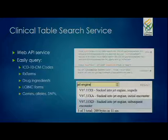You can really quickly, you can see with that small amount of code, come up with a box that you can type in, for example, "sucked into jet engine, subsequent encounter." So you can build that very, very quickly and again use what they've done. They've done all the legwork and they maintain these databases for you.